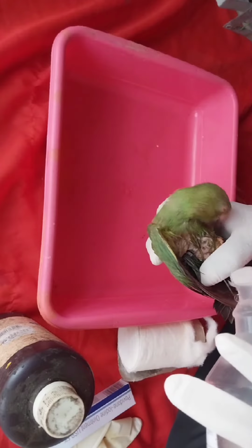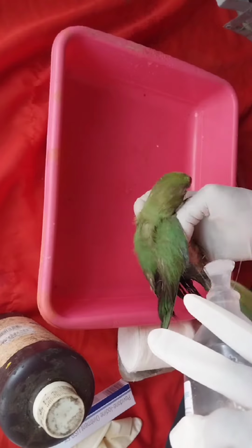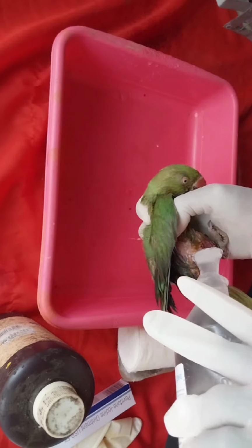Put NS glucose on it and clean it well. There should be no dust at all. Any dirt can cause infection. It can also kill the bird.